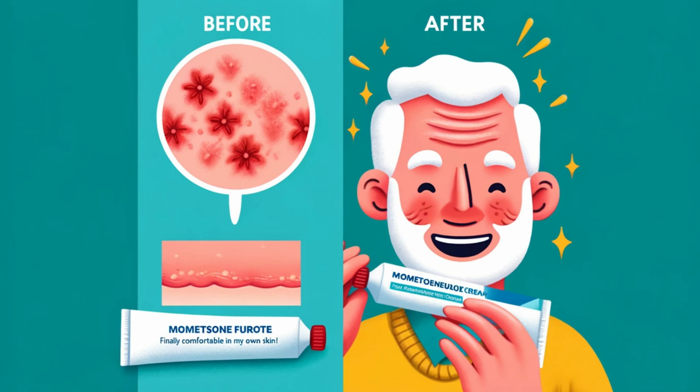Psoriasis has been a part of my life for as long as I can remember. The itching and redness were unbearable. But with Mometasone Furoate Cream, the relief was almost immediate. I finally feel comfortable in my own skin again.